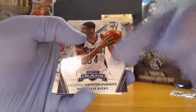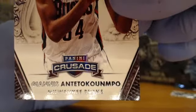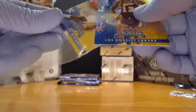Giannis Antetokounmpo. That's Alphabet, rookie. Wait, Alphabet? I found Alphabet. Here he is. Antetokounmpo. Rondo. That's a Gerald Green, 149/349 for the Suns. Trevor Ariza for the Wizards, and a Wilt Chamberlain for the Lakers. We found him. He was hiding, but yet I found Alphabet.